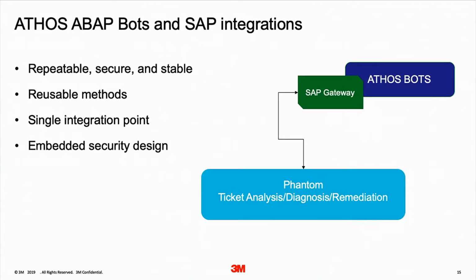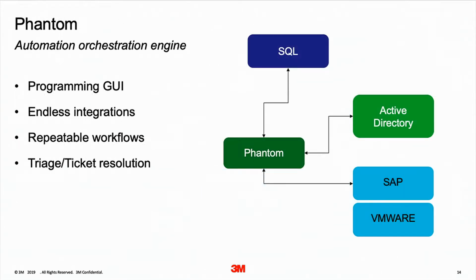One of the big things for us for our SAP environment in our support organization is not everyone knows how to code and write that automation. Phantom allows us to have our developers and some of our support technicians actually doing programming through the GUI. So with Phantom, we can have them build those Lego blocks out, build that Python code in the background, and store it in a Git repo.